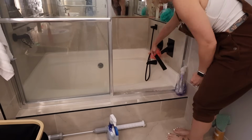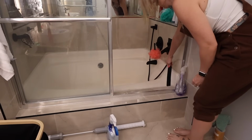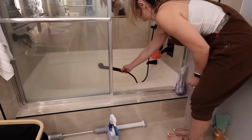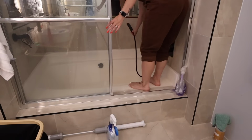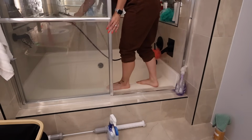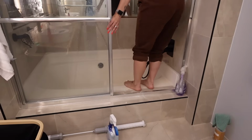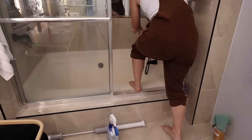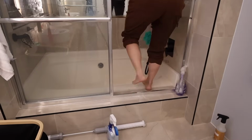I love this handheld little shower sprayer. Not that we use it when we take a shower, but it's awesome for whenever I clean the bathtub to rinse it out, or whenever I shave my legs and you need to rinse the hair down. It just makes it so much easier. So if we ever custom build a house, that is definitely something that I would want to add into my shower.